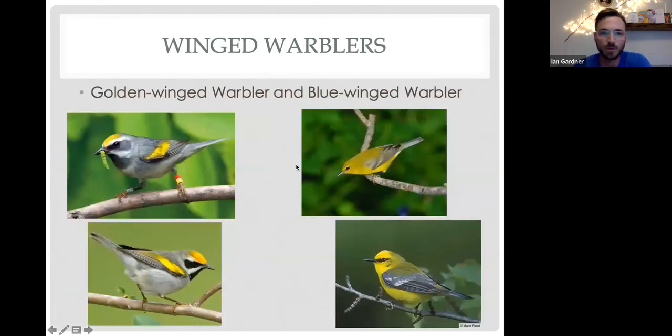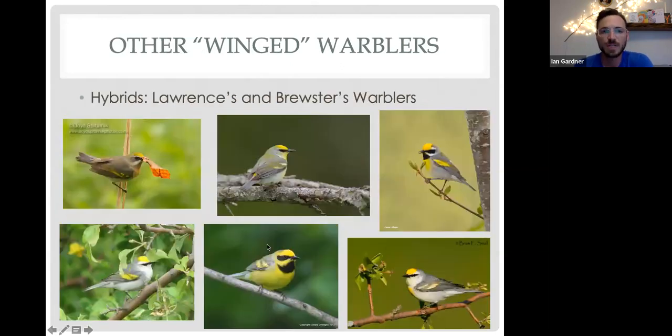All right, so the winged warblers. We've got golden-winged warbler and blue-winged warbler, pretty clear cut. You can see golden-winged warblers on the left, blue-winged warblers on the right. That's the obvious part. Where it gets confusing are the hybrids. So you have the other winged warblers, where we have names for Lawrence's and Brewster's, which generally fall into these categories. This one's probably a classic Brewster's, and here's the Lawrence's warbler. Really distinctly different, but then you start to get these things in between.